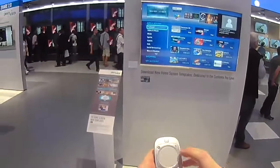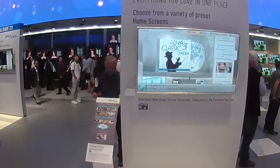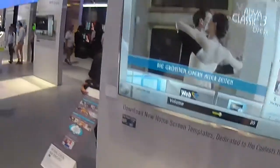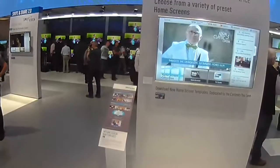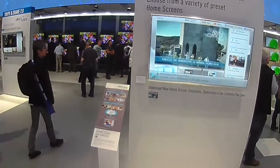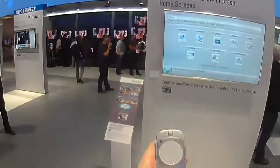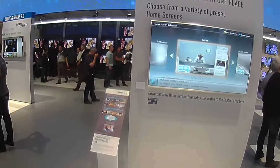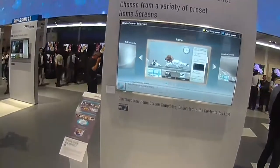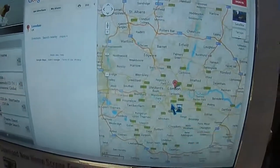Let's just try that again. Still looking for the camera, but there we go. Volume up. So you can see it's turned the volume up to 20. Much more impressively than that, you can start a search. So let's search for a map of London. Search internet map. Actually, I didn't even need to say the word internet there, I can just say London. Search London map. So it's searching for London in maps. It's gone straight onto the internet, straight onto Google Maps, and there's a map of London.